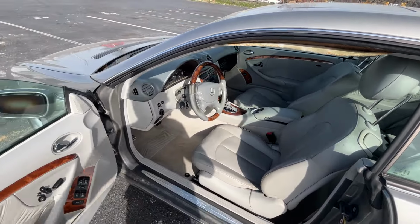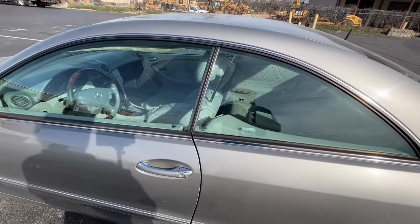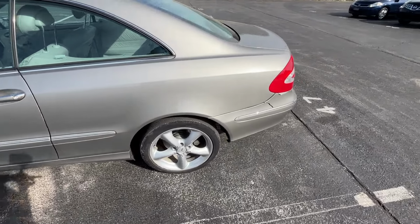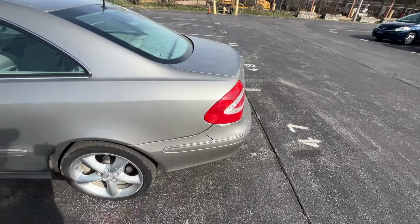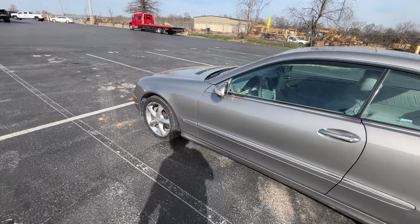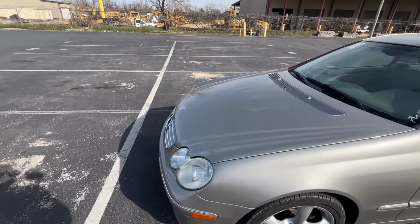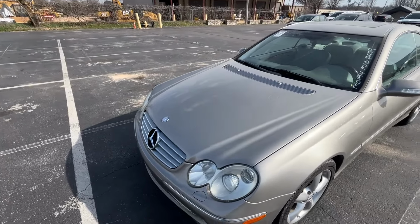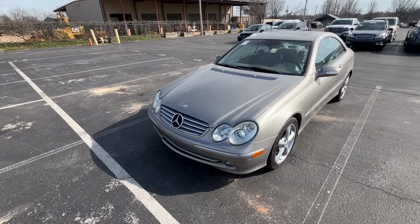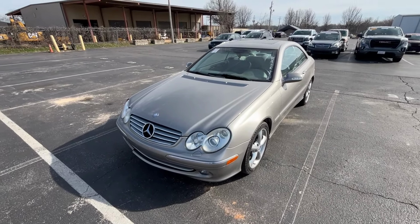Back tires are completely gone. Bumper is also cracked over here. So we're probably not going to spend any more time on this one. I would certainly hope that in this condition it sells for a small amount of money. Moving on.